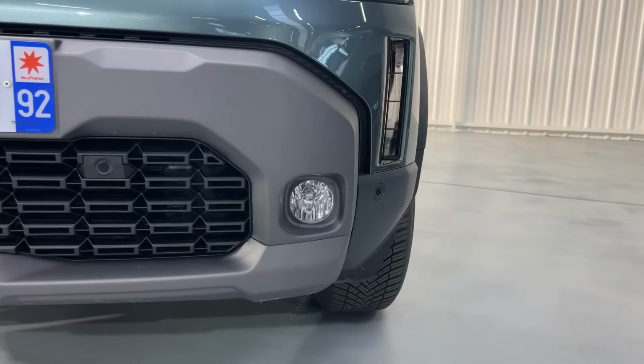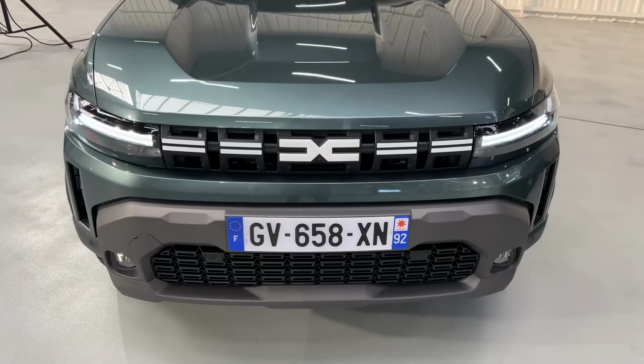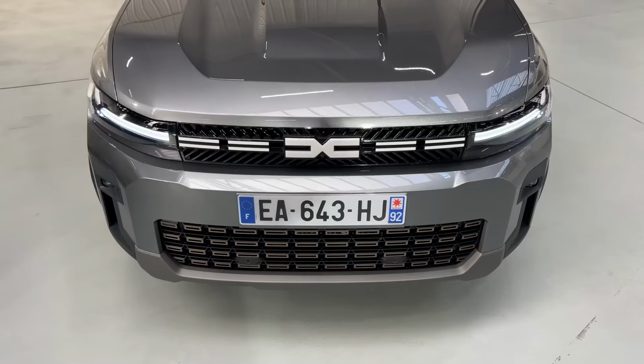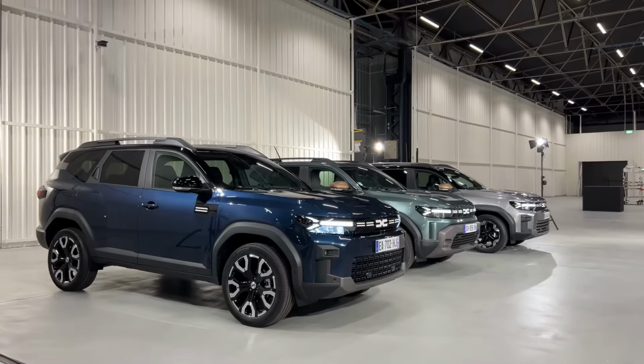But on the other hand, at the level of the grid, we can see a change. The difference is that this one is a four-wheel drive version. So on the Duster, it was trimmed a little bit more to have a better attack angle. On the BIGSTER, it will always be the same thing on the front face, no matter if it's a hybrid or a four-wheel drive, we will always have the same attack angle.